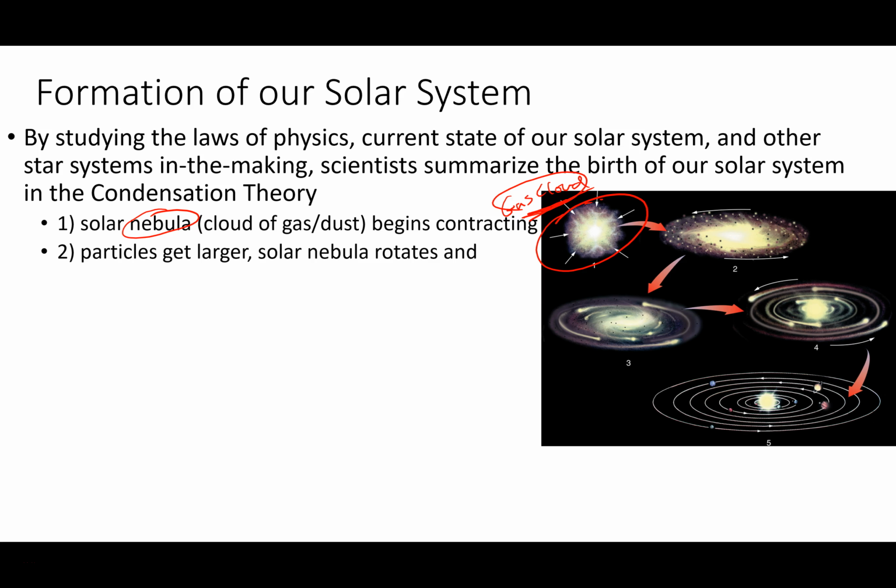So step number 2 there, you can see condensation happening. Some of that gas is turning to maybe even liquid or solid. I kind of see some particles there. Can you see a little bit of spin, rotation to that? You can see the arrows at the top and arrows at the bottom. It's actually spinning. It flattens.